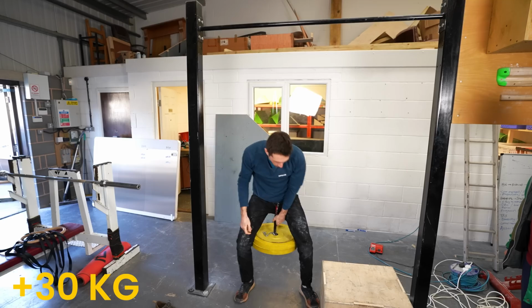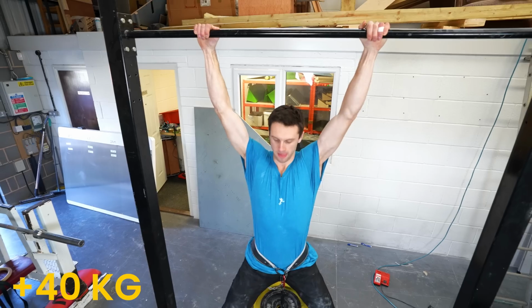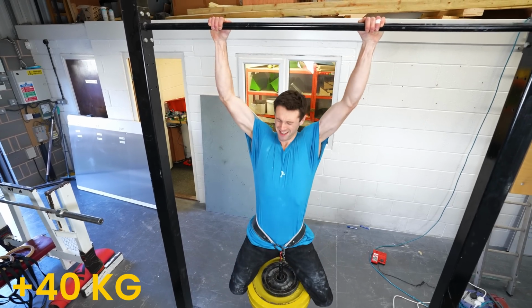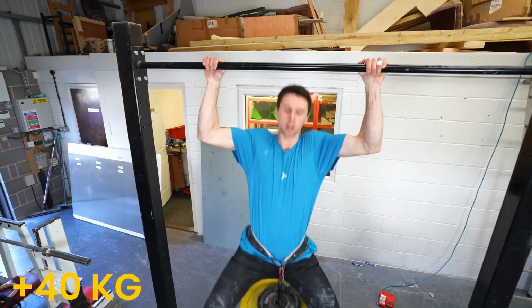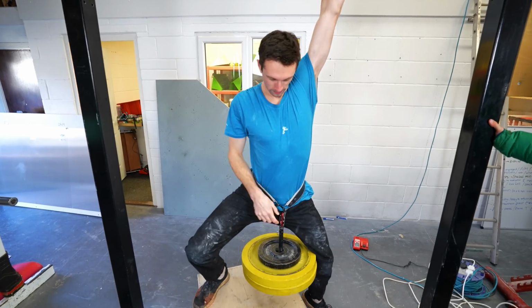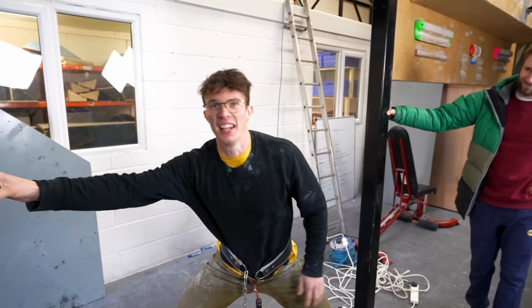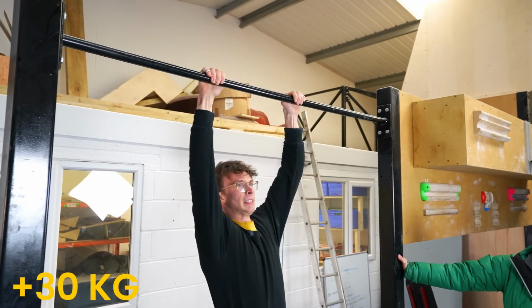Oh, that looks strong, Josh. Sorry. God, Josh, you are hanging like a horse, man. Come on. Good. Come on. Just a little bit of kipping. I don't think you could go much heavier than that. Come on. Easy.